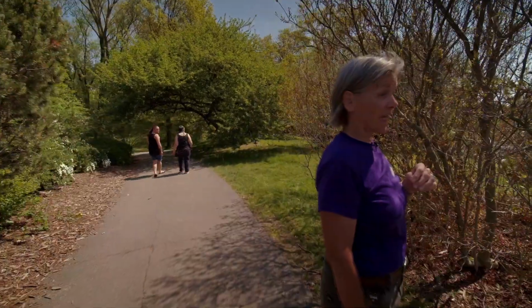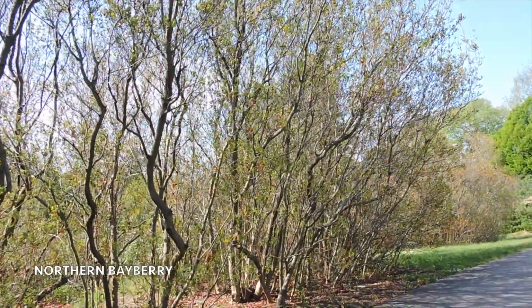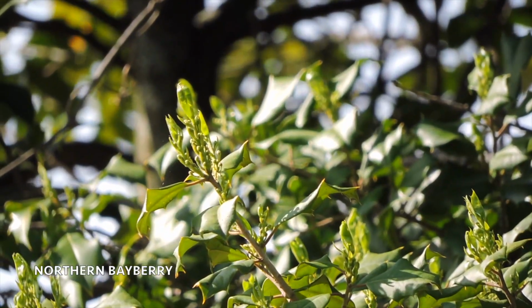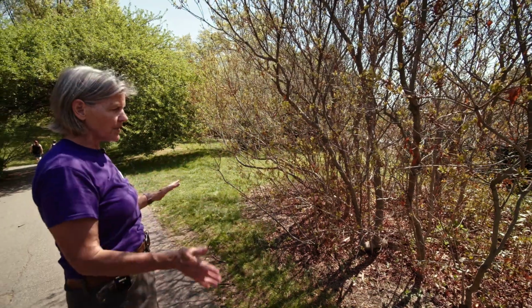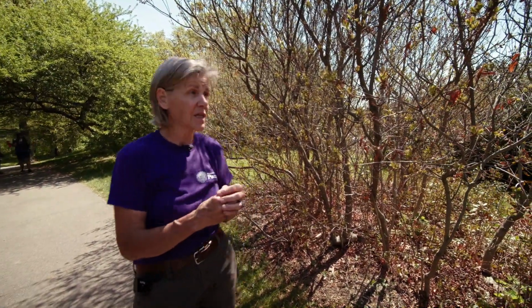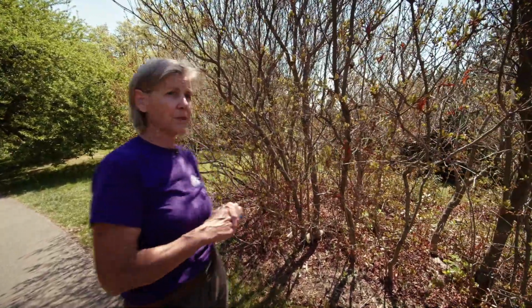Now this is a very thick thicket of bayberry, and it's just starting to leaf out, and you can see these are the beginnings of the flower buds. Bayberry is a North American native, and it spreads by clumps. So you can see it has this very large clump. Bayberry has those white nodding flowers, and it has a waxy coating on them, and if you collect enough of those, it's often used to make candles, because it has that bayberry scent. And you can smell that bayberry scent in the leaves, in the stems, and in the flowers.